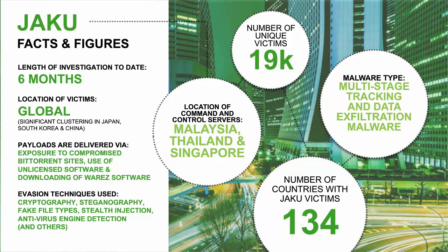We are looking at a global attack. While there's significant clustering in Japan, South Korea, and China, we've also noticed victims around the world. Right now, it's quite extensive. Also, we've tracked where the actual servers, the command and control servers are. We've tracked those back down to being primarily in Malaysia, Thailand, and Singapore, but again, those are the primary locations. These bad guys will move from one site to another.